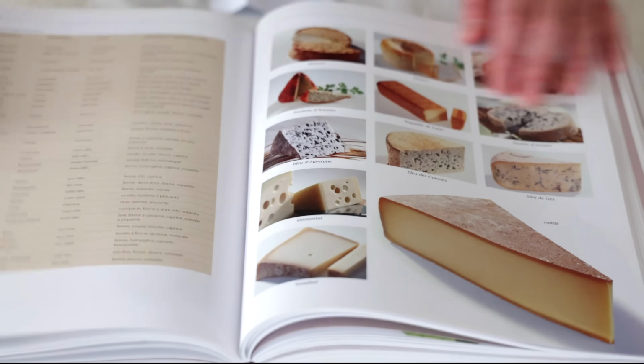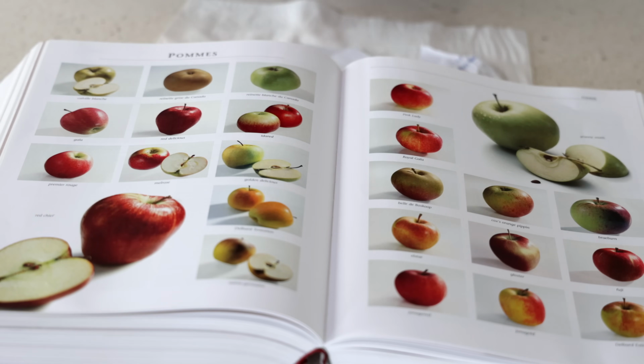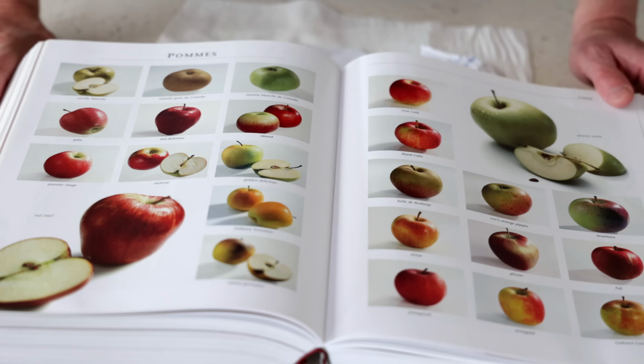When you don't know what to do with that book, let's take another example. So for something even more simple, you can go to apples. So apples is something that is very common. You can have them in your supermarket.